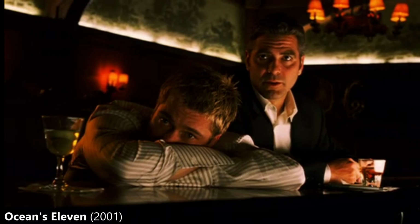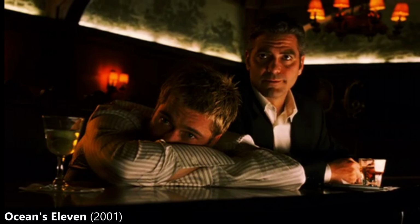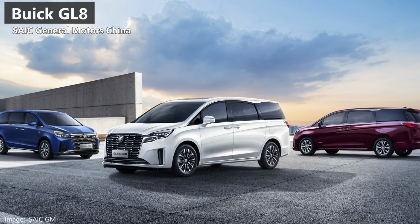Do you think we need one more? All right, we'll get one more. The Buick GL8. No way, dude.